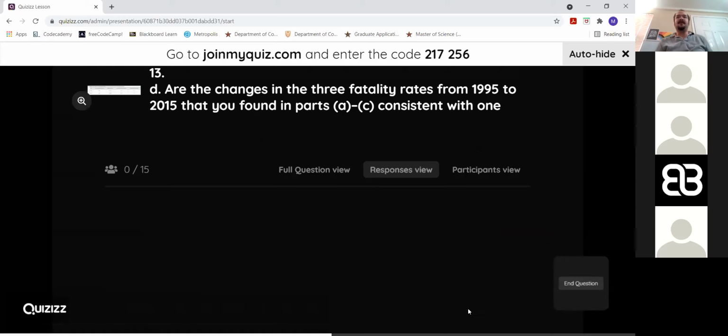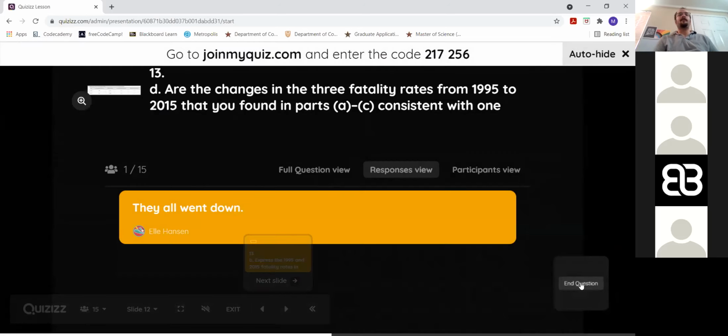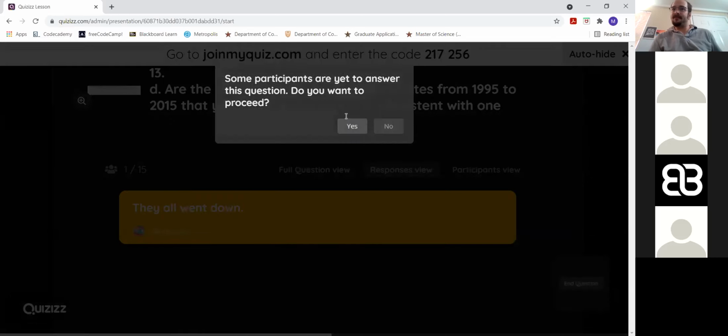And so are the changes in the three fatality rates from 1995 to 2015 consistent with one another? Briefly comment on the general conclusions they suggest. So I kind of spoke to this already, but I believe each of the death rates went down. If we do traffic fatalities per population, per licensed drivers, or per the number of miles driven, those fatality rates are all going down. What does that suggest? Driving is getting safer. The car doesn't necessarily survive, but the person does.